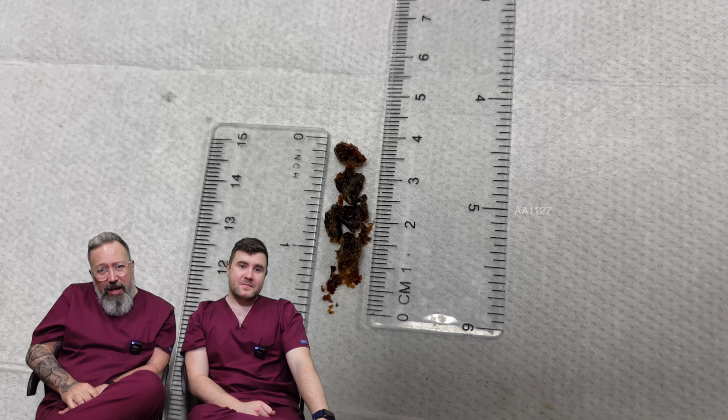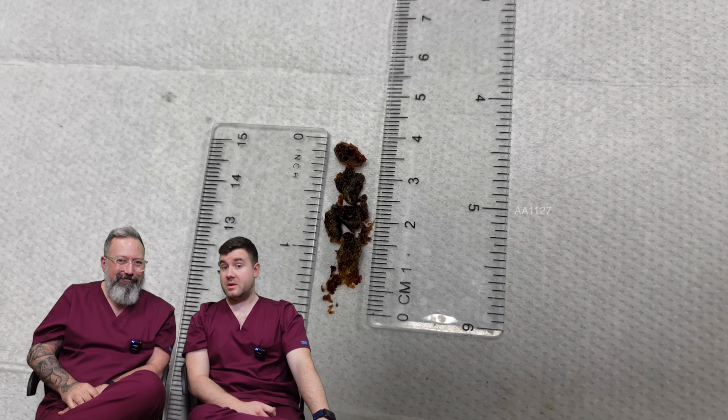That's hefty. That is an inch and a half. 4 centimeters, roughly.